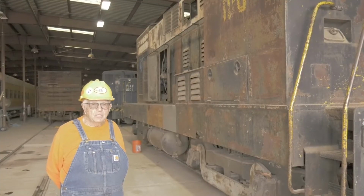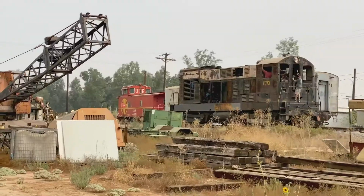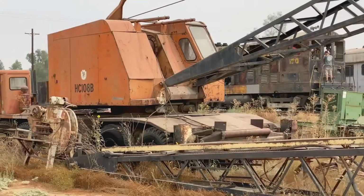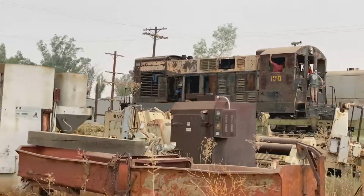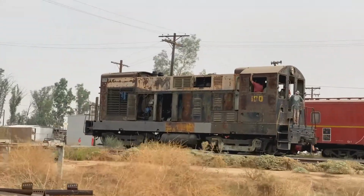Once it was started, they went back in and cleaned up the commutators on the generators. They put it in gear, if you will. In our terms, we loaded it, and it moved back and forth very easily on its own. The commitment after it started the first time was that we would go ahead with the restoration. The restoration is going to consist of painting and cleaning, and the cleaning is absolutely a mess.